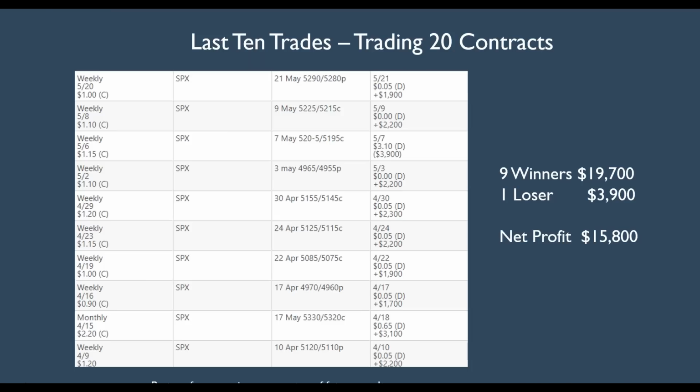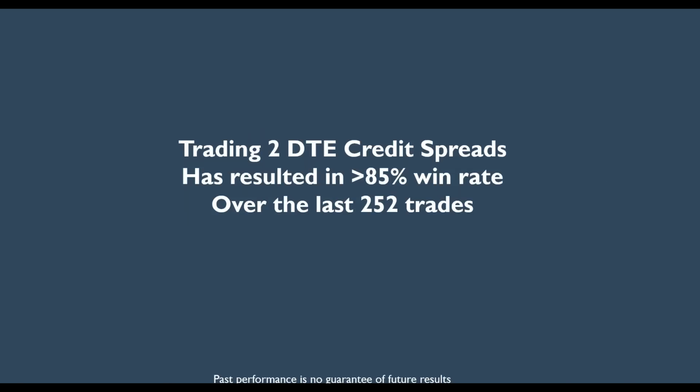This kind of results are extraordinary. And you can get consistent returns like this using the 2-day to expiration credit spreads that I teach. Trading 2-day to expiration credit spreads have resulted in greater than 85% win rate over the last 252 trades, and that's 3+ years. Of course, past performance is no guarantee of future results, but this is an extraordinary return, especially if the 15% losers are managed and controlled.